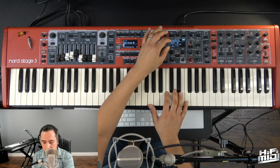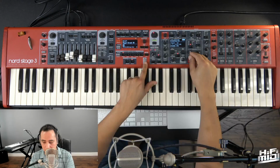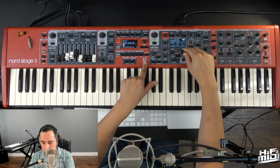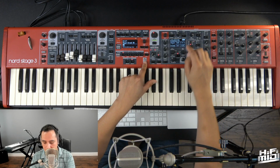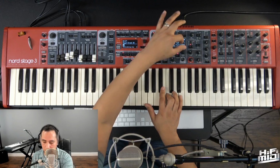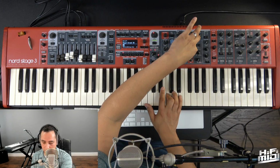I'm going to keep it on triangle, and then I'm going to hit the shift button and turn on oscillator 2 and toggle until I see a second oscillator. I want another triangle, but right here it says 0 semi, meaning it's the same pitch as the first oscillator. But now I'm going to turn it up to make it an octave higher.